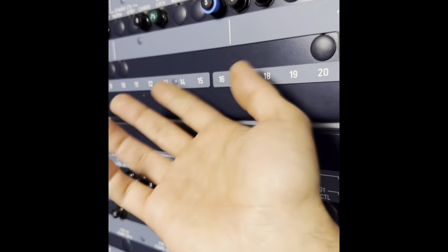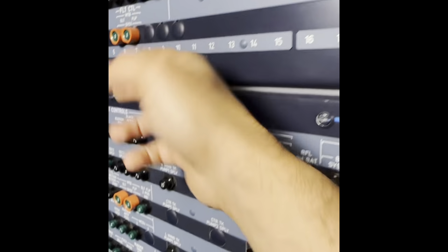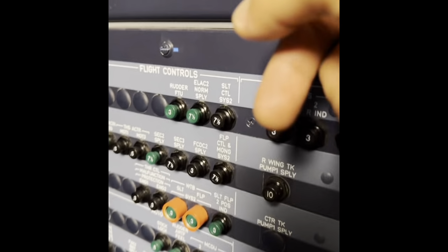The blue ones, I guess this might be different for different airlines. These are deactivated. And these are so pilots don't play with them. Pilots do not play with these circuit breakers. Bad things will happen. Only maintenance gets to touch these.